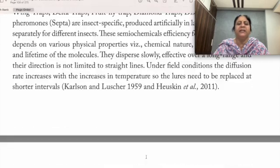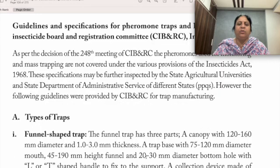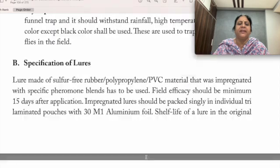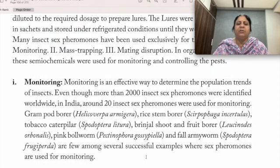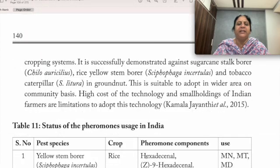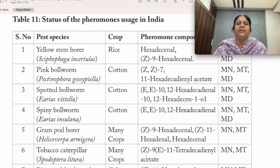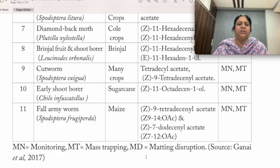We will see a separate PPT presentation on these traps also, and guidelines how to use these traps, various types of traps like funnel traps, sticky traps, fly traps, specifications of the lures, and how many traps are to be set for monitoring, how many for mass trapping and mating disruption, how to do mating disruption, and the status of pheromones used in India. So many pheromones are used for the monitoring, mating disruption, and mass trapping. Only few are used for monitoring and mass trapping.